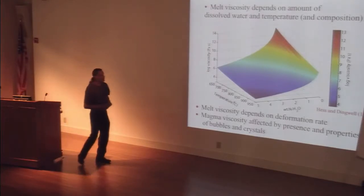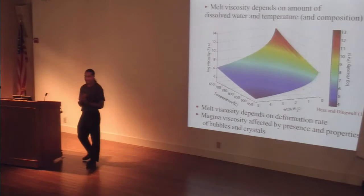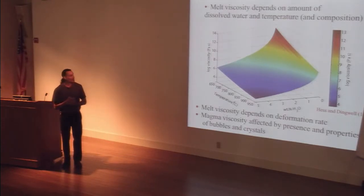And so at the end, I will try and make one axis of our map of all types of behaviors be viscosity for exactly that reason. Viscosity is highly variable. Other questions?